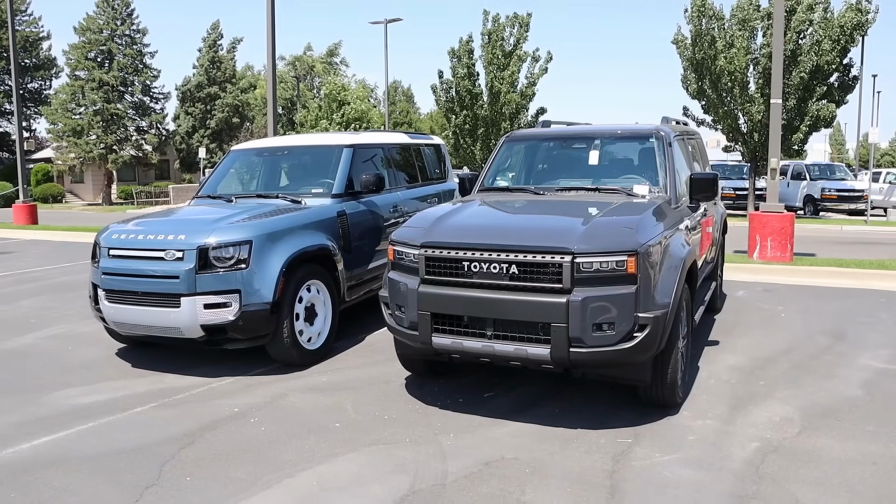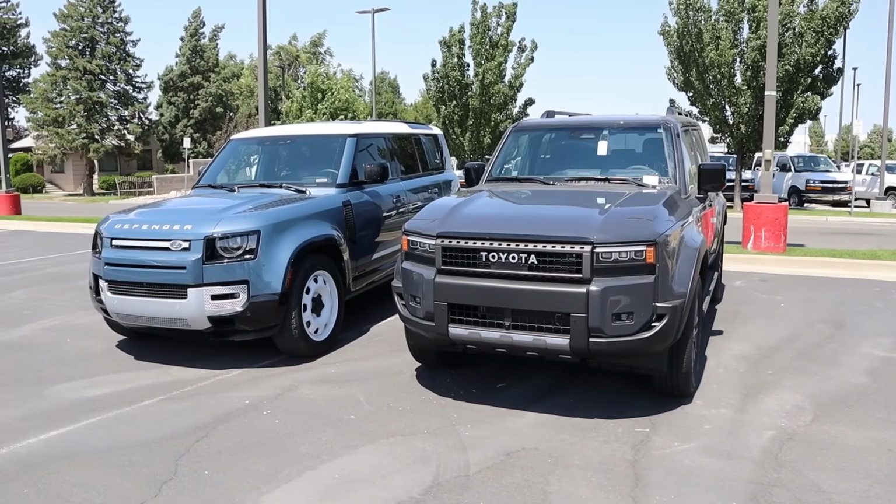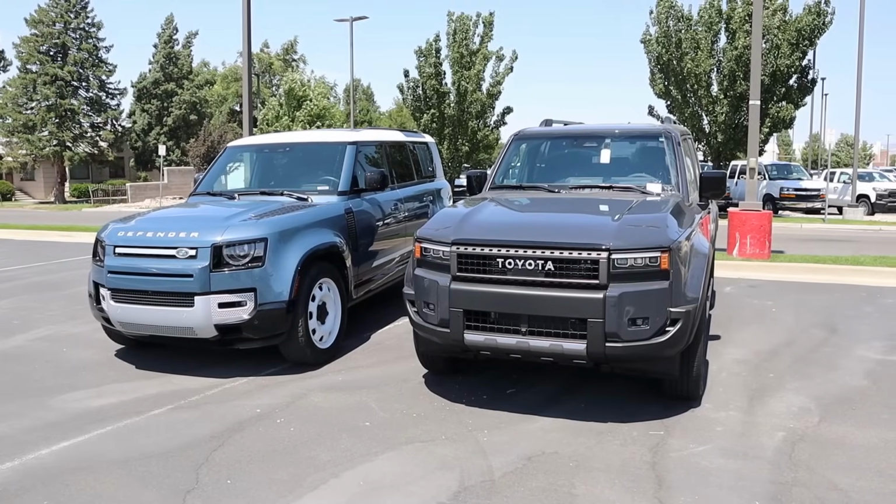Hey everyone, it's Ben Hardy here, and we are doing one of the most important comparisons of the year. We are comparing Toyota's new Land Cruiser to Land Rover's new Defender. These are both cool, boxy, off-road luxury SUVs, and we're going to find out which one's the best.